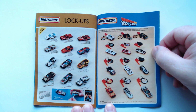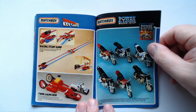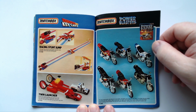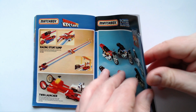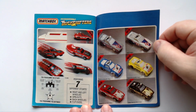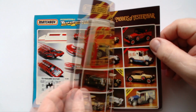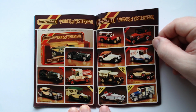So it looks like you activated certain features of them using actual keys, like you would do with a real car, of course. Racing stunt jump, twin launcher, and motorbikes. That's quite unusual, actually. You don't see a lot of motorbikes in these sorts of catalogues. Trick shifters. 7 different stunts. Okay, interesting. So starting to edge into a slightly more sophisticated type of product there, rather than just straightforward models, I guess.